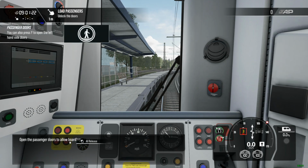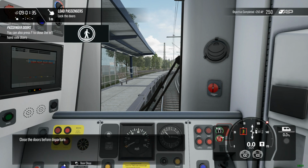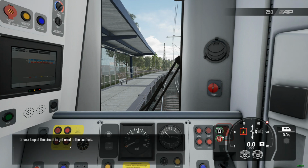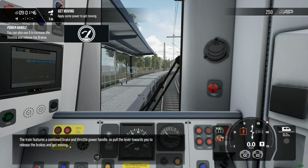Open the passenger doors to allow boarding. Now close the doors before departure. Now drive a loop of the circuit to get used to the controls. The train features a combined brake and throttle power handle, so pull the lever towards you to release the brakes and get moving.